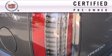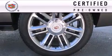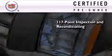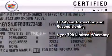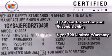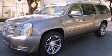To get your full assurance that this Cadillac meets expectations for mechanical conditioning and appearance, it has been put through a 117-point inspection and reconditioning process, and comes with a 6-year, 70,000-mile limited fully transferable warranty with zero deductible, plus 24-hour roadside assistance. Contact us today to arrange your test drive.